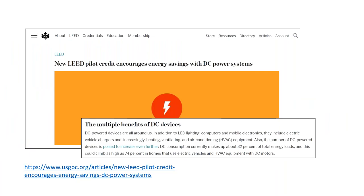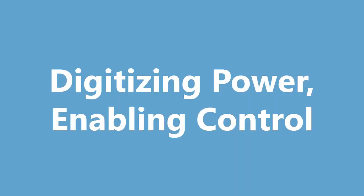The USGBC, through their LEED accreditation program, has recognized this. There are many individuals in different organizations that have spent a great amount of time canvassing for more attention to DC power and the efficiency associated with it. So LEED has now introduced a pilot credit for DC power systems. And I encourage you all to look at it and consider it for your next projects. And with that, I'll hand it back to Qlai to talk about some of the control opportunities that exist with DC power.